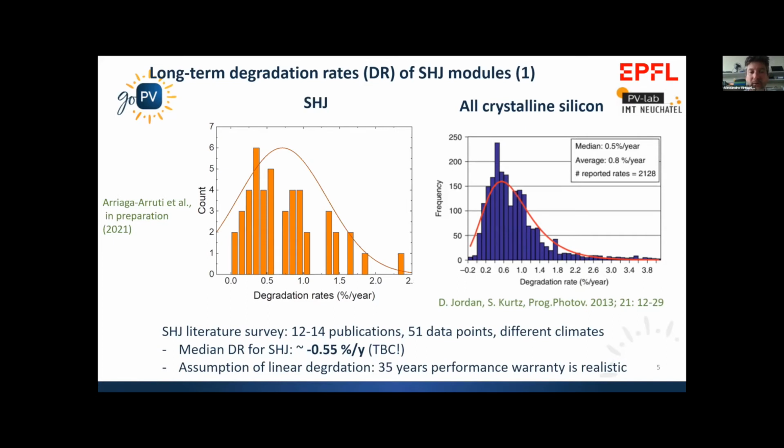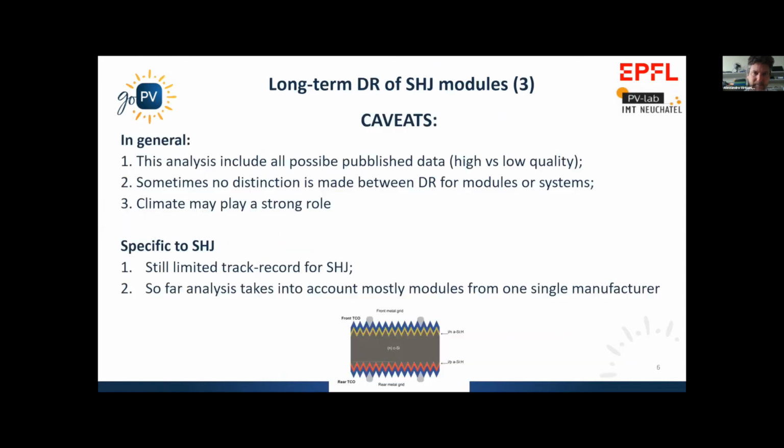So of course, the number of data points is absolutely not comparable. So statistics is missing, but we start having an idea of reported values for the silicon heterojunction technology. So ideally, if we assume a linear degradation over the years, and I just mentioned before that this is not always the case, in principle, a 35 years performance warranty for this technology is realistic.